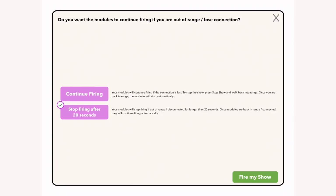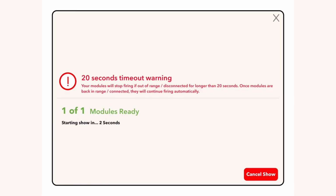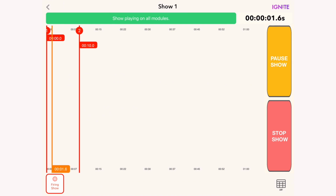You can tell it that if you move out of range, the show should stop for safety reasons, or you can tell it to keep calm and carry on regardless. Also, there is an option to pause the show if you need to, if anything happens and you need to stop things momentarily.